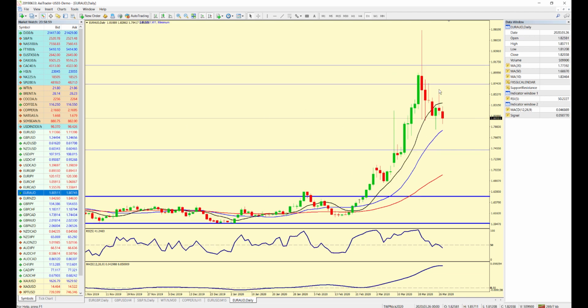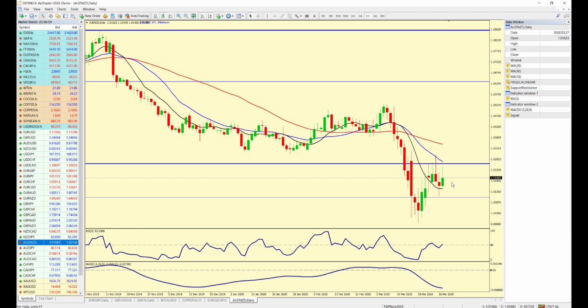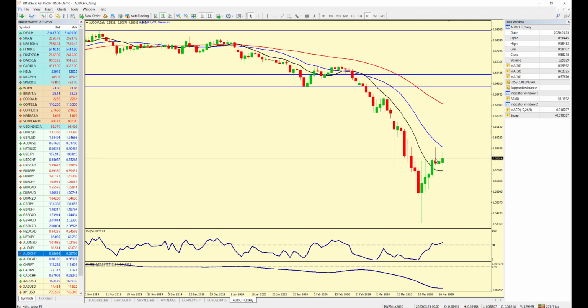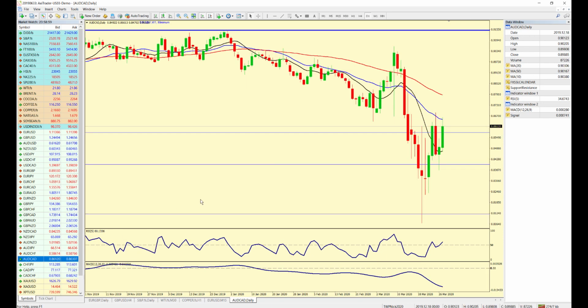Euro Aussie setup triggered and now has come back, and it's actually the same immediately with the other Aussie pairs that I was looking at. Aussie Kiwi setup hasn't stopped out yet. Aussie Yen setup triggered, hasn't stopped out yet. So just indecision. You could just see bearish candle, bullish candle. These are all trades I'm in currently on those ones.